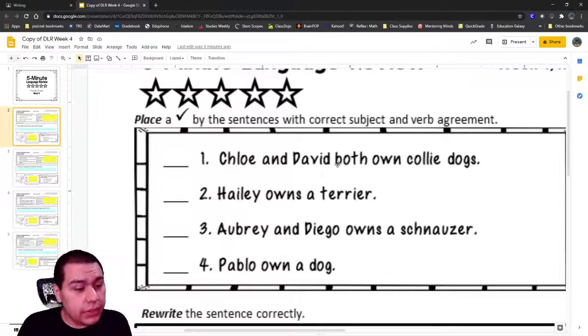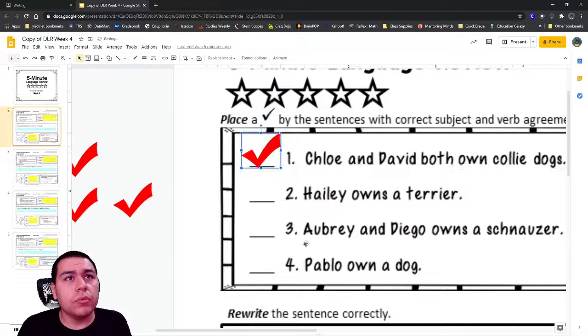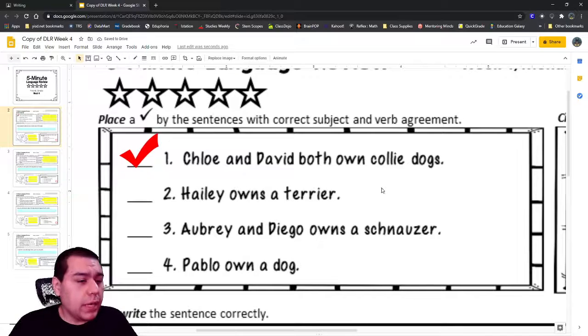Chloe and David both, and they even give us a reminder, both, we know that it's a plural subject, own collie dogs. Notice I don't have an S at the end of own. This has subject and verb agreement. Chloe and David is plural. Own is plural. I know that own is plural because I don't have an S here at the end. If I see an S at the end of my verb, you could think of it like it's saying that it's singular. Both of these are plural. Put a check mark for number 1. That one matches.